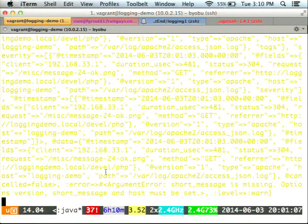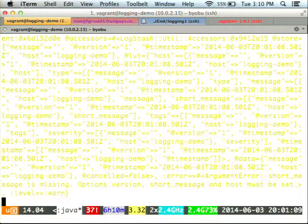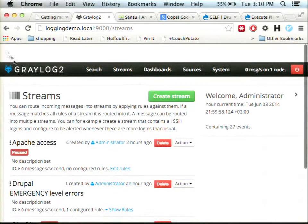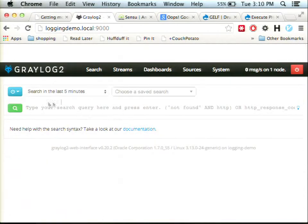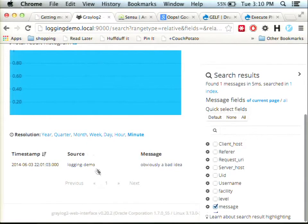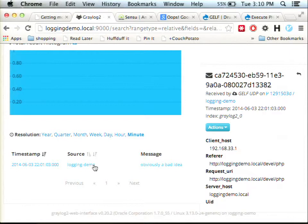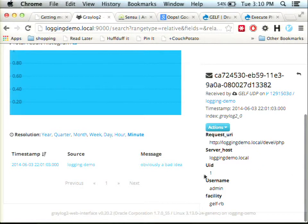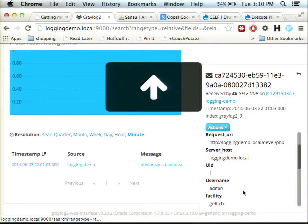In theory, that should have just come through here, and that should have ended up in my most recent search. Obviously a bad idea. Something in my live demo worked. And if we click in on this specific message, you can see we've got a ton of extra data here. We've got the UID, we've got the admin, we've got the facility.